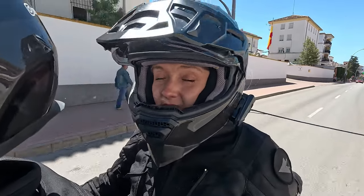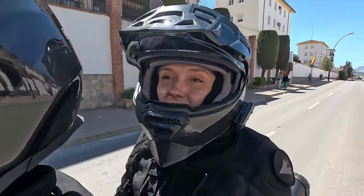So we are just about leaving Ronda now. We're on the outskirts in the more residential area. We plan on riding 2.5 to 3 hours through this southern Spanish countryside, and hopefully we'll see some of these famous little villages where all of the houses are painted white and they're very picturesque. So we'll be heading there now.